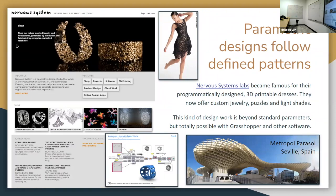Here's some more Nervous System labs, which we did talk about. Down in the bottom, that's probably Grasshopper design, where you have sort of flow charts of things coming together. And the Metropol Parasol in Seville is a good example of how you can have all these parameters come together and help you design things in interesting parametric ways. Fusion 360 calls parameters the variables for numbers. Parametric design as a category is sort of poorly named, because it's the same name again, a system where you use just constraints to describe how you want it to be built.